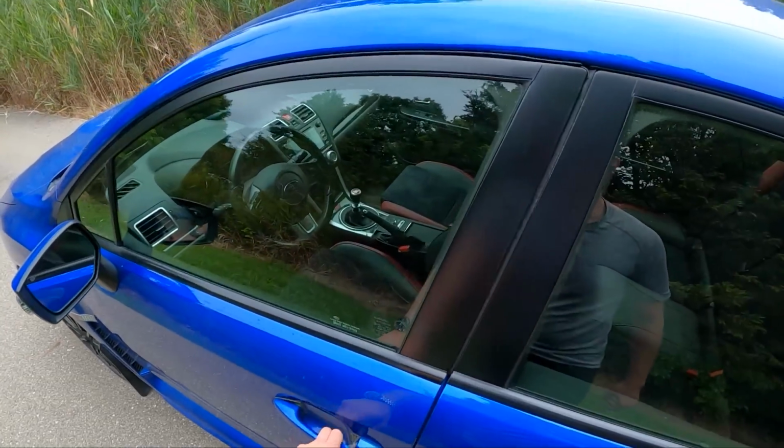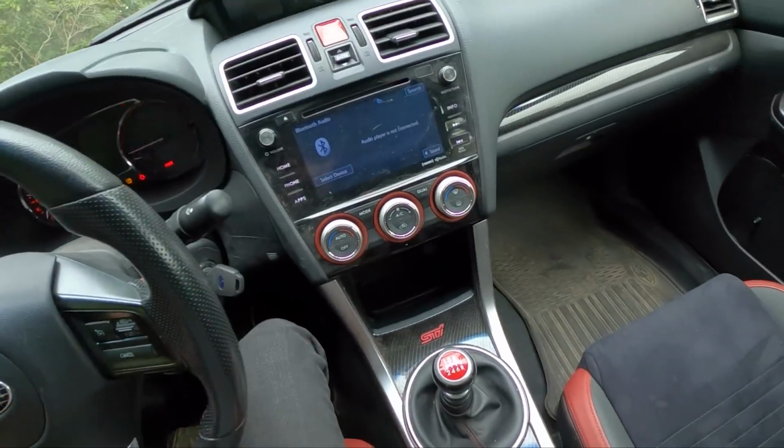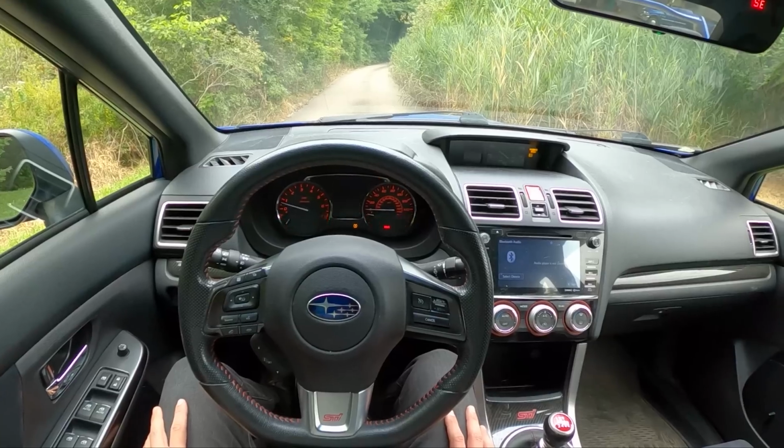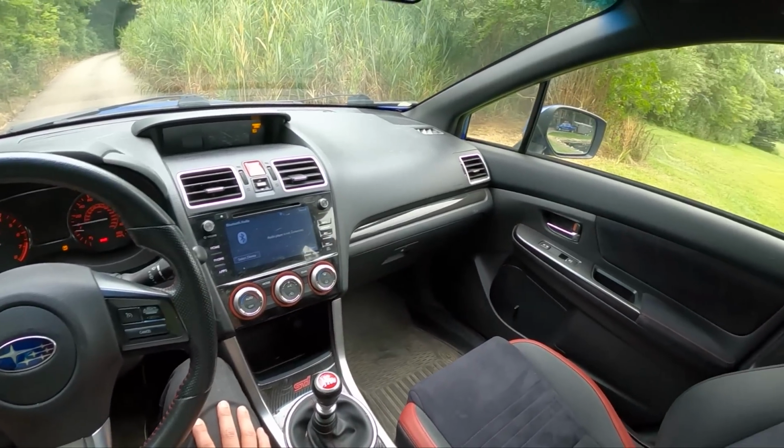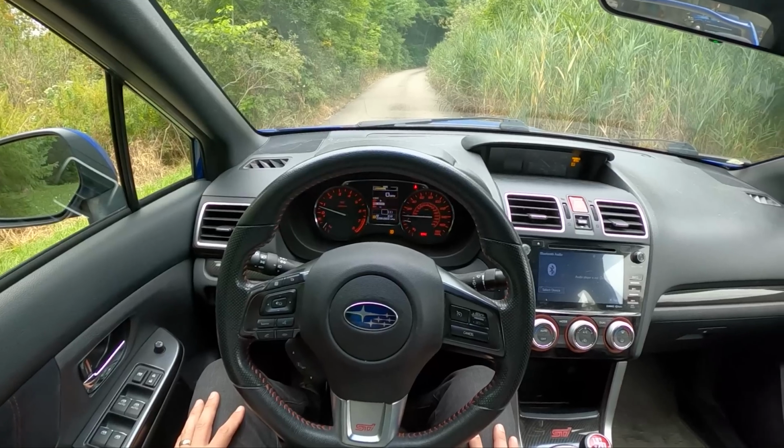We're going to be heading out with my buddy in this. He's going to show me around some local dirt roads. So we should have a pretty good drive in this 2017 STI. It's been a while since we've driven one of these, and driving one that has a little bit more of a rally focus is going to be a treat today.